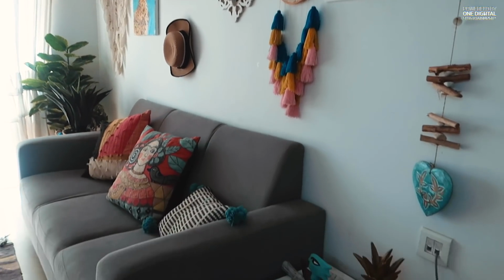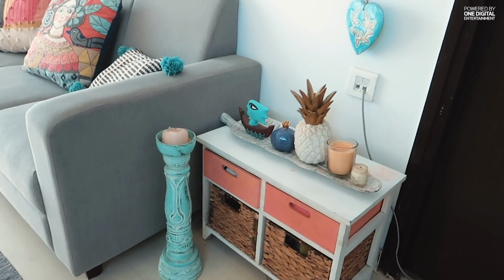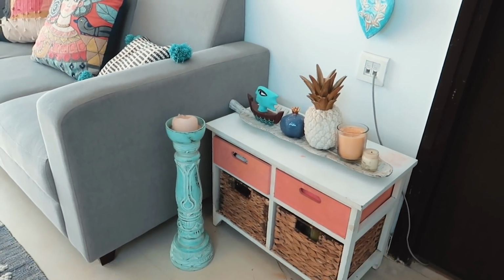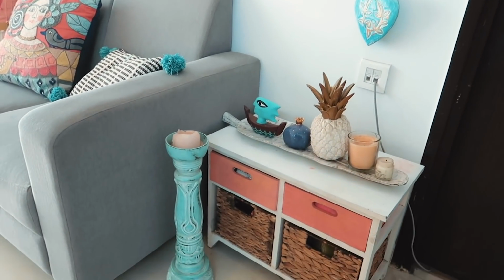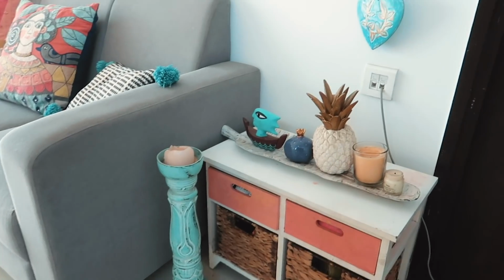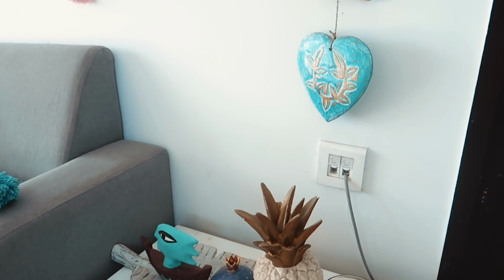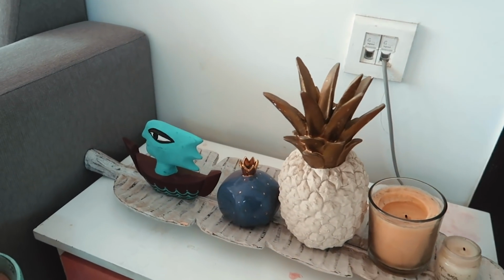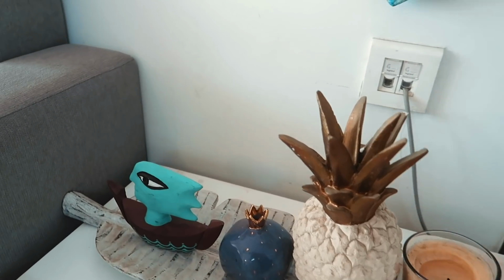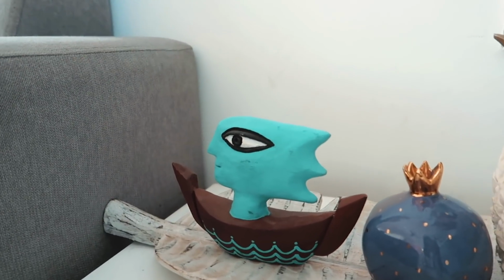This corner right next to the couch is also my favorite. This stand here is a pick from Athome. This blue color candle stand is from Bali, and even the leaf here. And above that I've placed all these little candles, and there's this pineapple that's from Australia, and this piece from Museum of Goa.